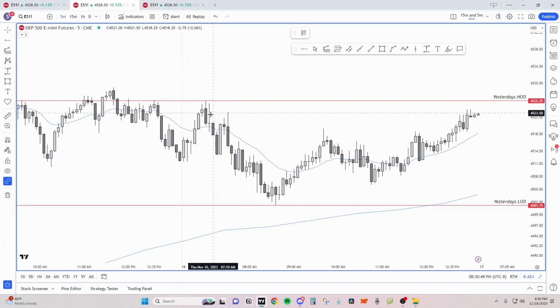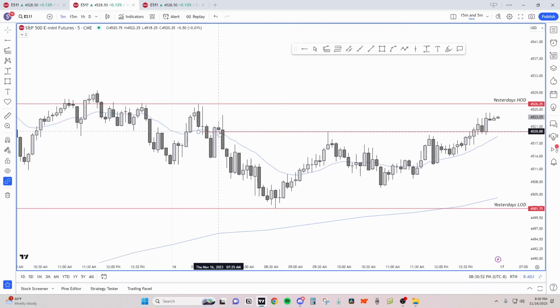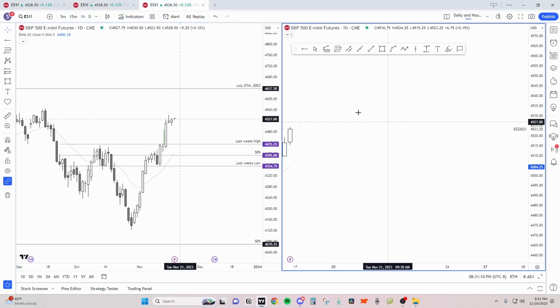Let me check right now. So we kind of tested this level, the breakdown level, and then we sold off. I was pretty sure we were going to test around here, so I was able to hold through all this. And this price action, watching the 5-minute candles form, sucked. But anyways, guys, I'm diverting from this stuff.